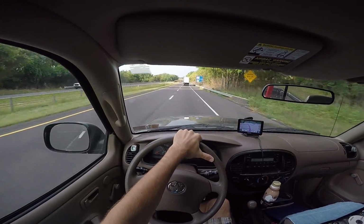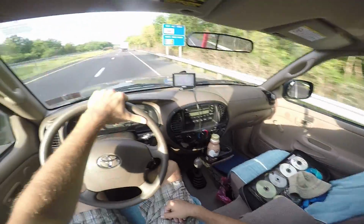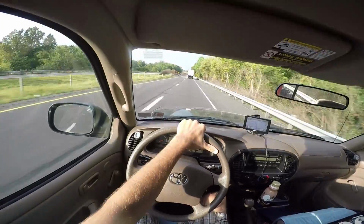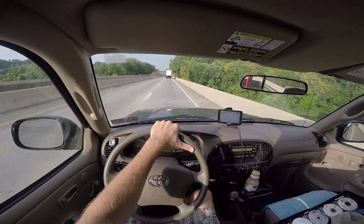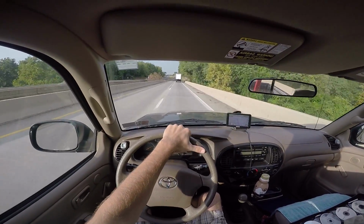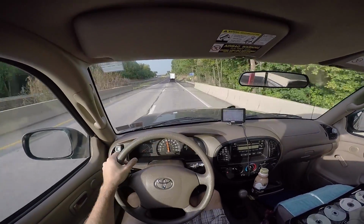On the way to Reading. That'll do for the Tacoma. Nothing else to talk about it? No, not really. It's simply a basic truck with not a lot of miles on it, and I like this thing. Wouldn't mind owning it.